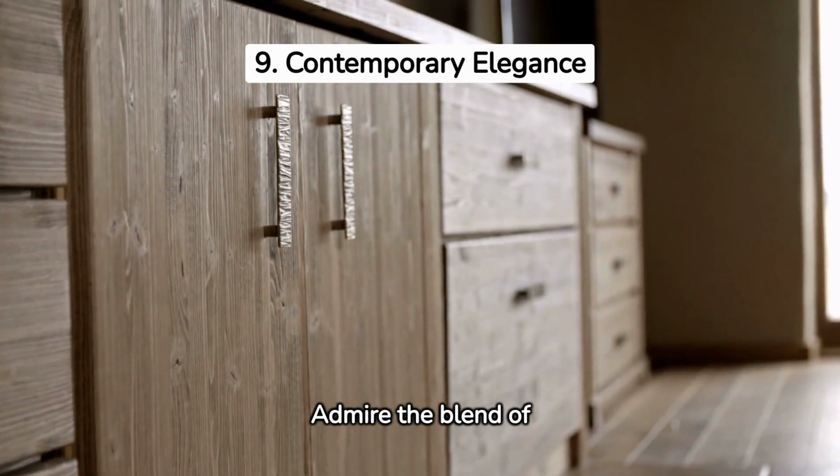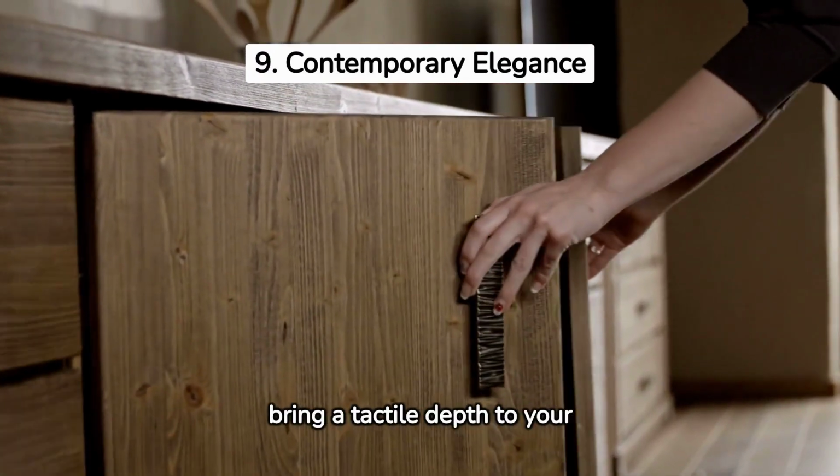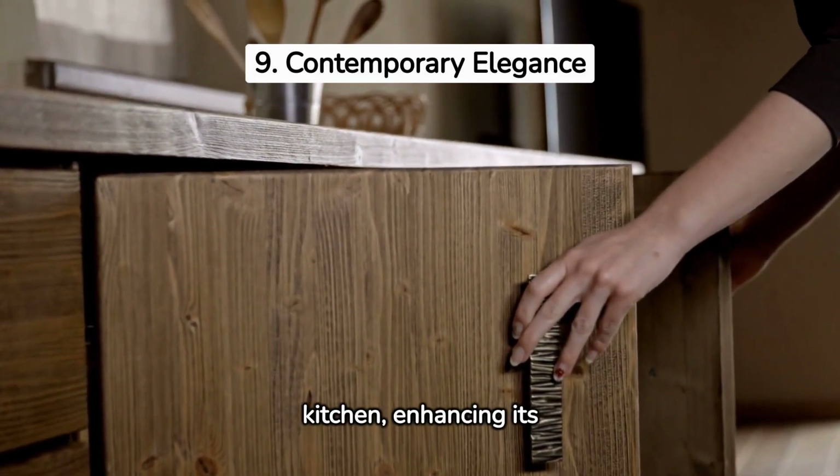Admire the blend of textures. Wood, glass, metal, and stone elements bring a tactile depth to your kitchen, enhancing its character and charm.